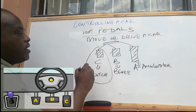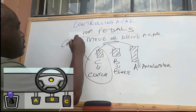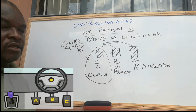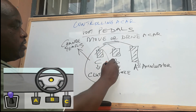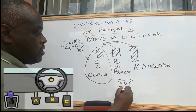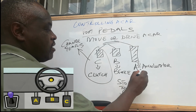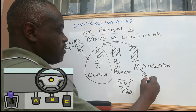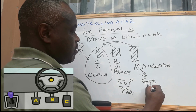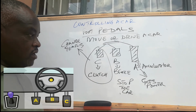This pedal is the one that allows us to change gears when driving a manual car. The brake pedal helps us to stop the car. And the accelerator cable gives power to the car so that the car can move forward.